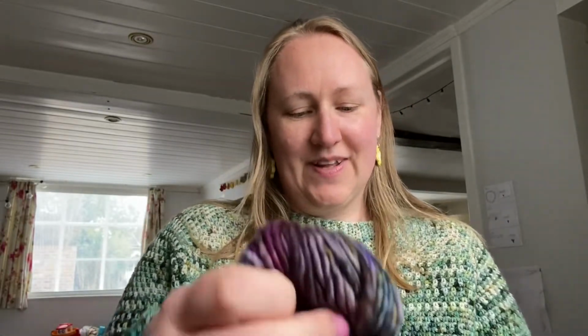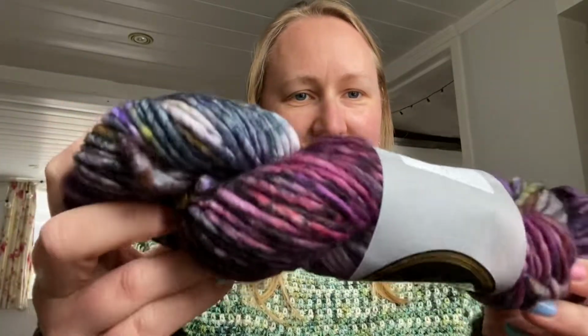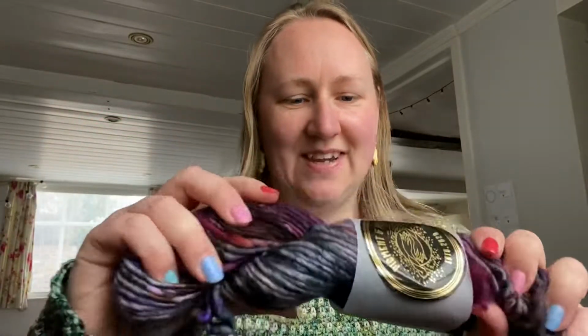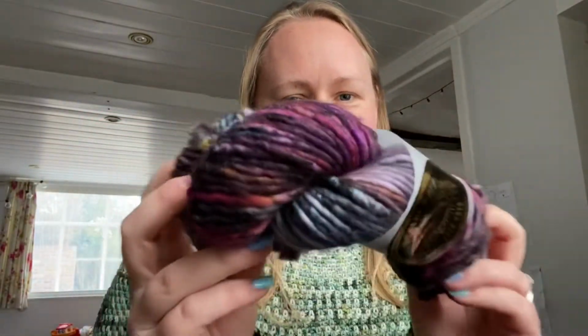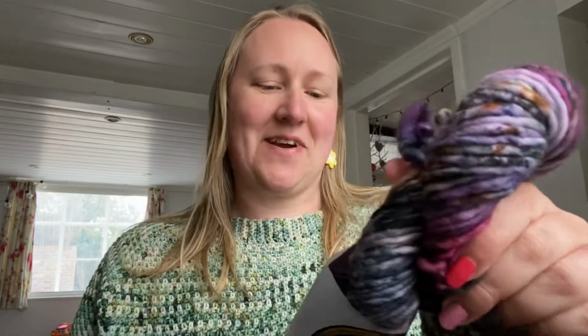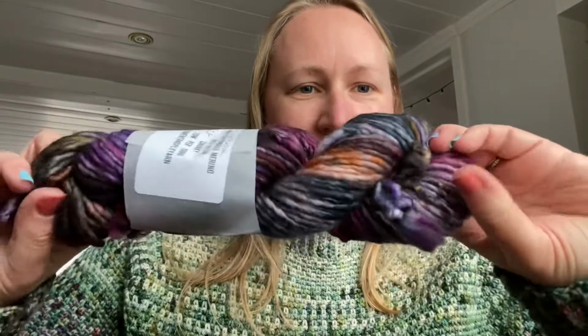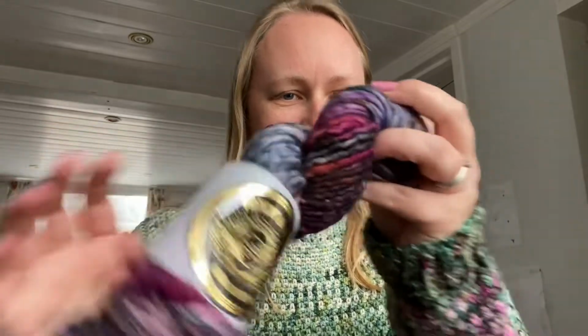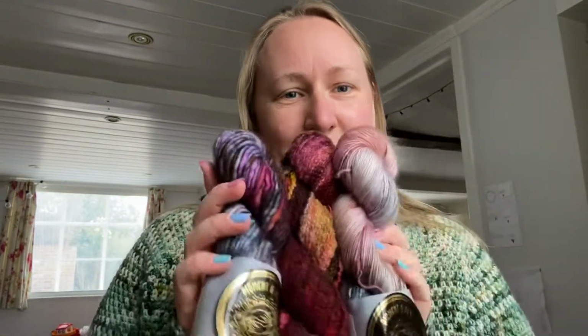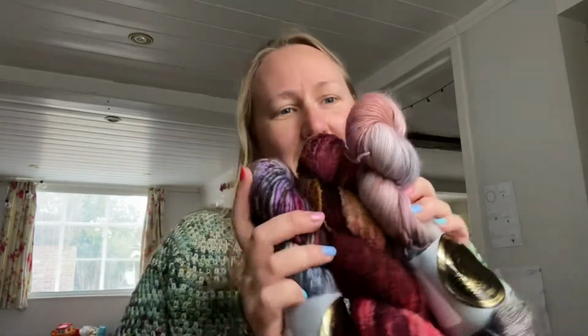And then the third one that I got is this one. This colour just stole my heart. I'm addicted to this squishy singles chunky at the moment. I just love it. Oh, the colour is Lythrum. Can't quite read Jess's handwriting. And it's 80% superwash merino, 20% nylon, 70 meters to 100 grams. Love it, love it. So this was a very exciting parcel that came. More gorgeous yarn. Somebody give me more hours in the day so I can knit all of this up.